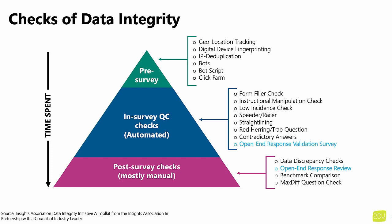So when it comes to evaluating the quality of open-end responses, we usually follow two approaches. First is that we assess the open ends within the survey itself using an automated process. And secondly, we conduct post-survey checks where a researcher is required to manually review the responses at the end of fieldwork. So now you might be wondering why we still need to check open-ended responses manually if there are tools available to check them. Let me explain that.